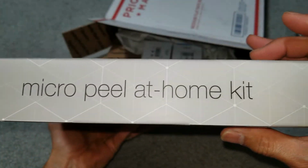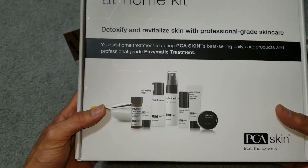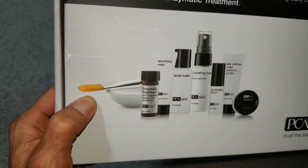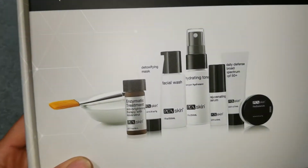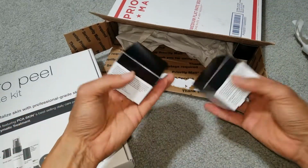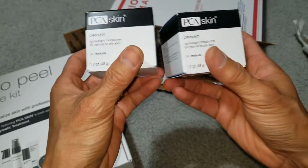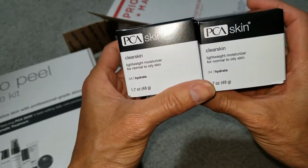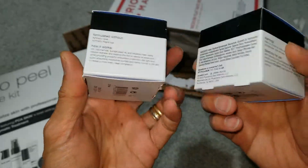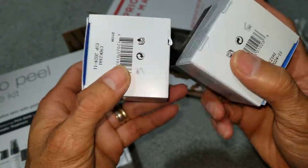Yeah, I'm not gonna open this. I'm not sure if it's for gift or what, but it also looks like it comes with a brush. And this is clear skin that costs $50 each. Wow, quite expensive.